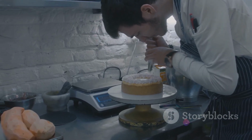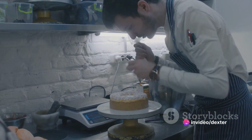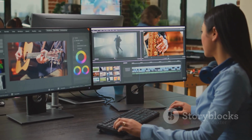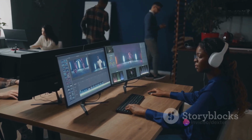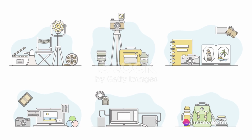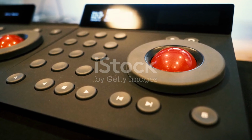The importance of post-production cannot be overstated. This phase allows you to polish your video, correct any errors, and bring your vision to life. It's the final touch that can make your product video stand out from the crowd. So, don't rush through post-production. Take your time, experiment with different techniques, and watch your product video transform from raw footage into a captivating visual story.